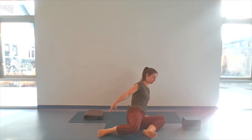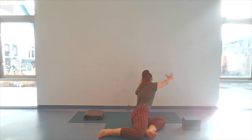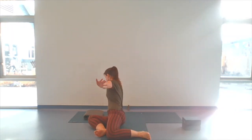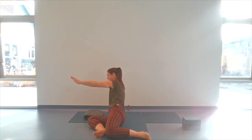Let's do this once more, either direction. Kind of a bit of a full body movement here. Finding ease. Noticing what you notice. And then we'll slowly come back once more, other side. Press down through that bottom hand. Reach behind you with the top hand. And we'll meet back at center.